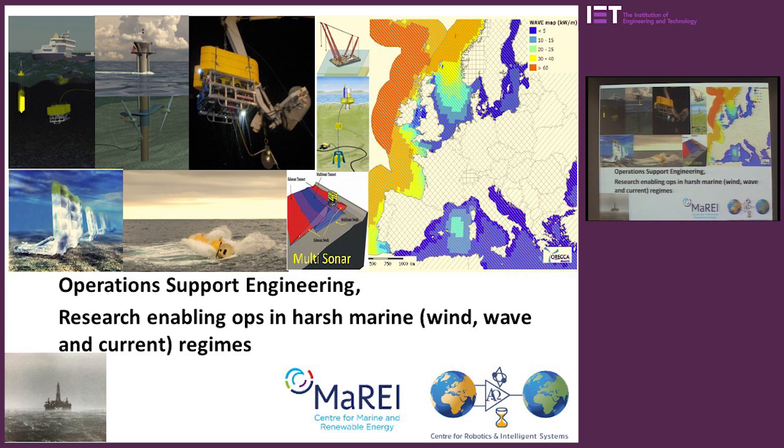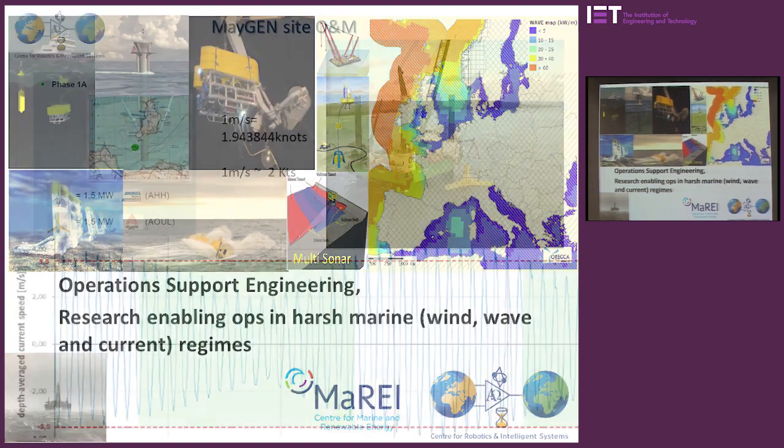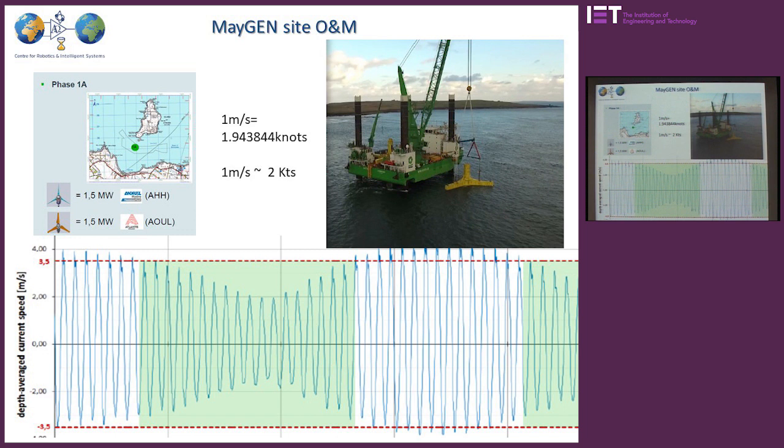So within MARI we're funded to do this support and engineering development for renewable energy, be that wave, wind and tidal. Wave and tidal aren't really commercial, but wind and offshore wind is very much commercial. But just a little look at wave.